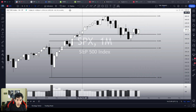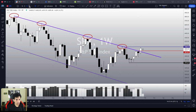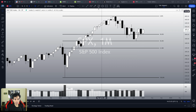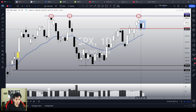In addition, if we indeed do a false breakout from this descending channel, there is a very distant chance the S&P is going to lose the first retracement, the 38.2% again in the monthly chart, and this scenario only reinforces a bearish thesis to the downside. Of course, all of these scenarios were not materialized yet, and we have yet to see a crystal clear breakout from these support levels in the daily chart.